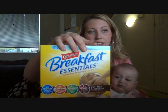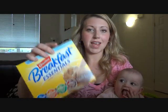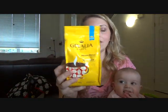Another thing which is really good for on the go for myself and for Wyatt is instant breakfast. I like it. It's like a chocolate milk, but it has some protein, calcium, vitamins, those things in it. And my last item keeps me going throughout the day. I have one cup of coffee every morning and this is my current favorite.